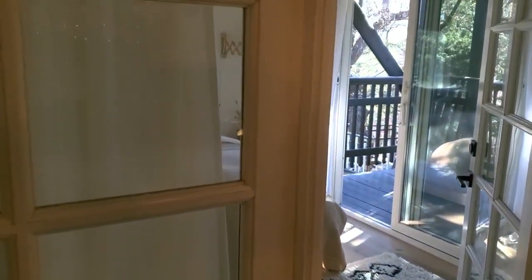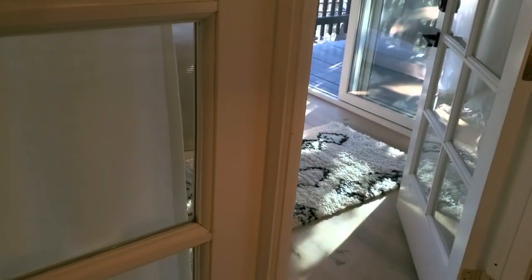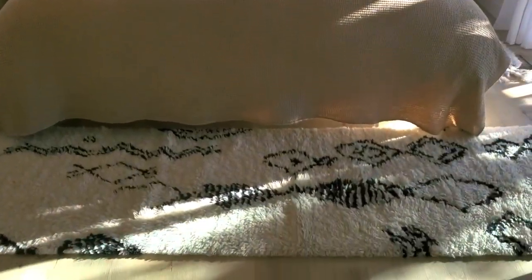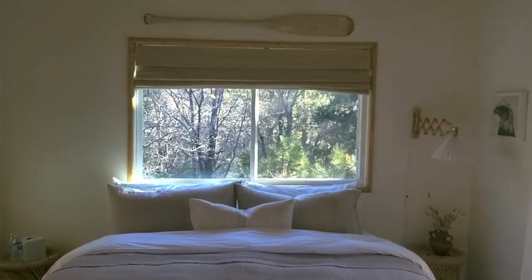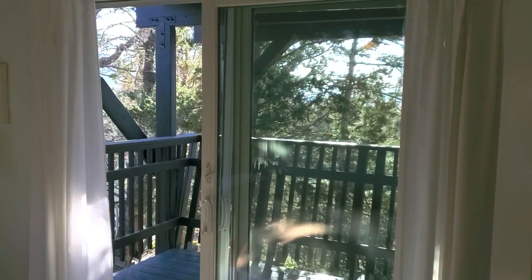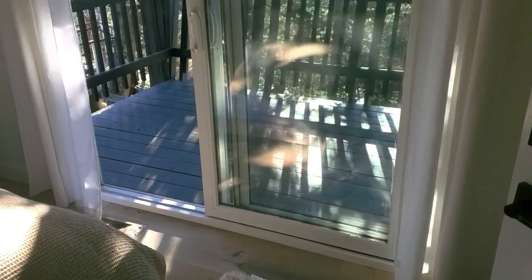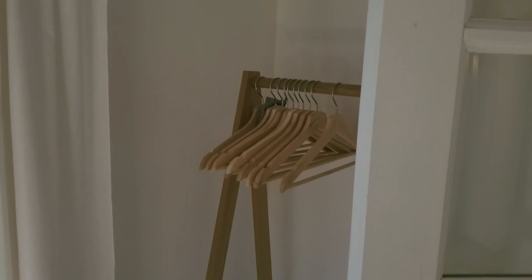Just right off here, through these French doors, we have one of the masters. This particular master has a private deck. Place for hanging your clothes.